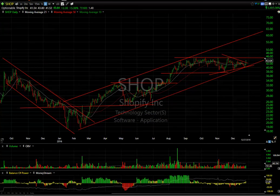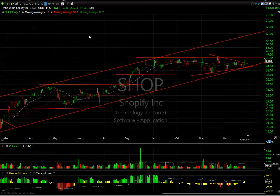Well, Shopify's back going, starting to move again today, breaking out of the wedge, jumping 2.30 or 5.5% on 750,000. Looks to me like if this can take out the 45.5 area, this could be on its way to a very big gain. First 50 and then 60.